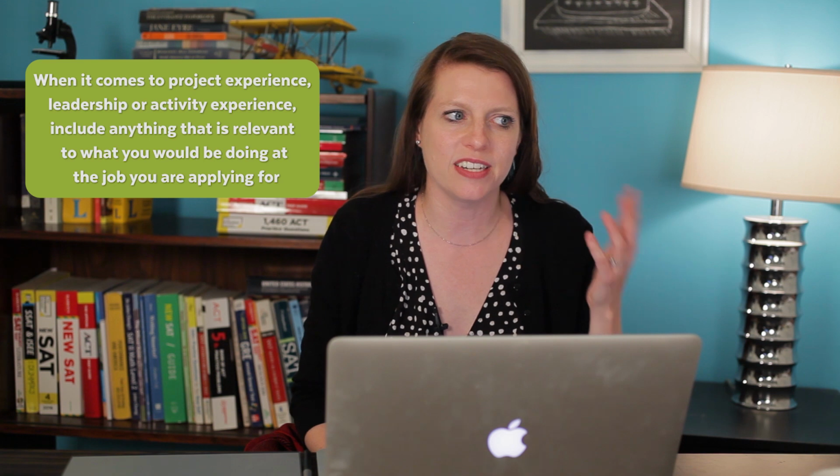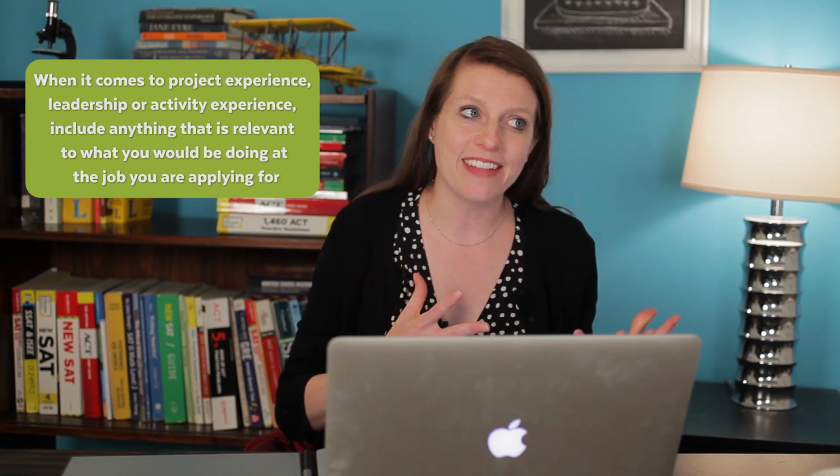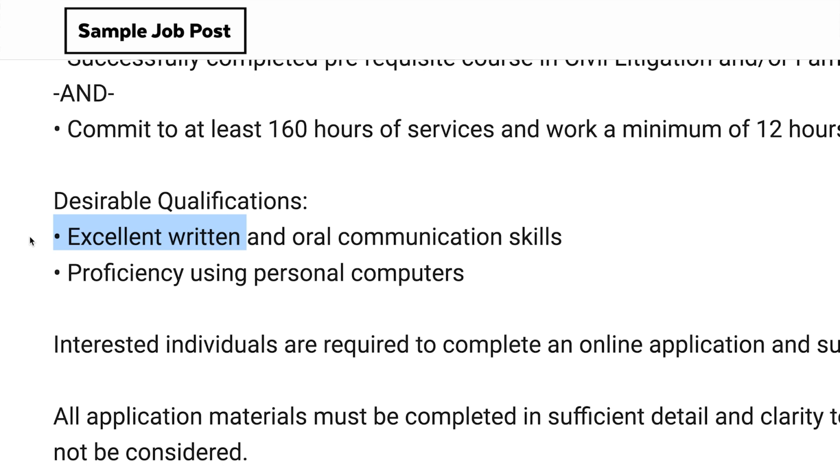Well, if you've been president of the newspaper at school and you're applying for an internship at the LA Times, well, that's super relevant. So put it on there. The other thing that you want to look at is these desirable qualifications, excellent written and oral communication skills. That means they want to know that you have oral communication skills. Definitely talk about your speech and debate then, if you've done that. Definitely talk about the fact that, oh yeah, I worked at the high school newspaper. That could come in handy because they would know that you would have more writing experience. Let's say you won a writing competition or something last year. Definitely put that in if they want a writer.